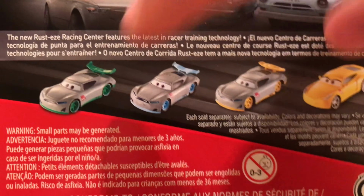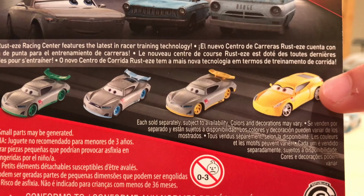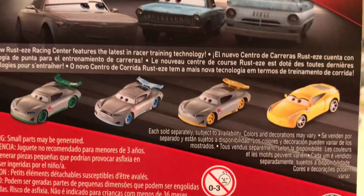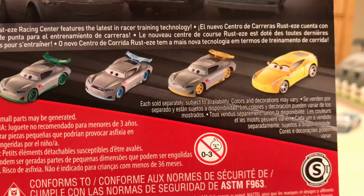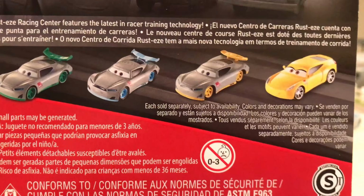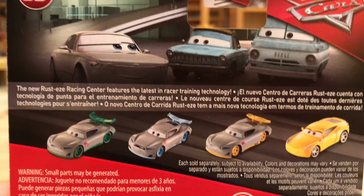On the back here, you can see Christoph, Tom W., Sadeep, and Cruz Ramirez. Now, Cruz Ramirez has been released in this series. She's just kind of rare because that case hasn't been really released in many places. Tom W's been out for a while, and then Christoph and Sadeep are so far only available in Europe. So hopefully they'll hit other places soon.